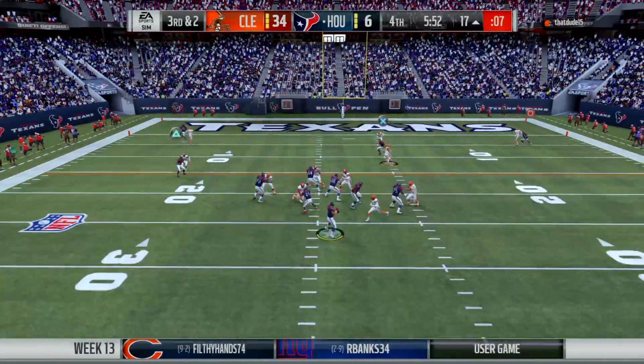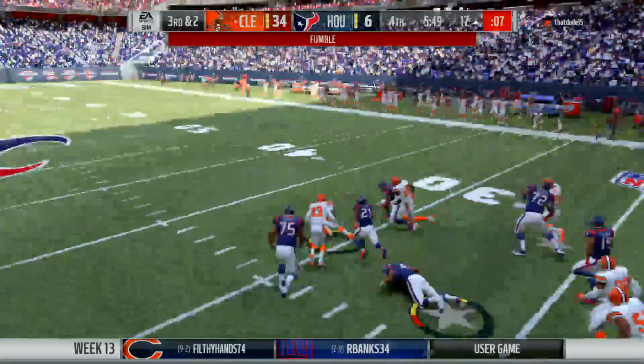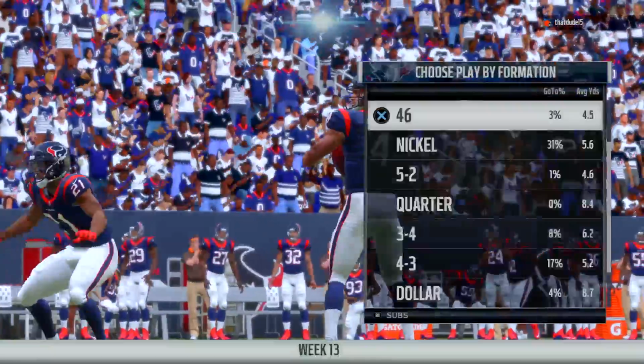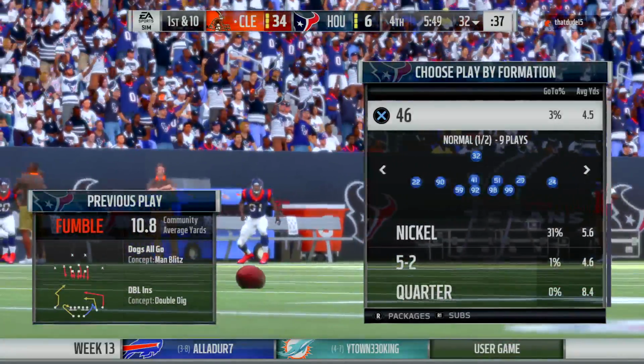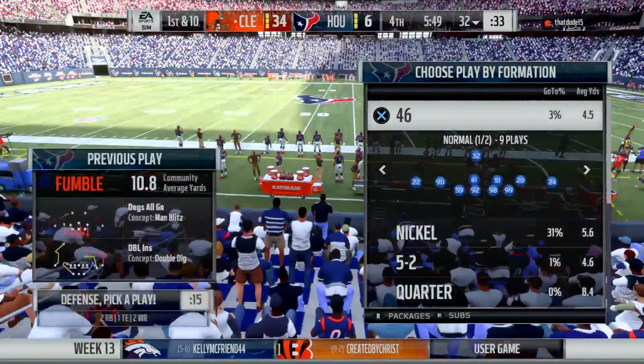Out of the gun, Watson. Oh, the ball is out. Watson lost it. And I think the Browns got it. They did. And with that kind of a deficit, you can't afford to make any kind of mistakes. But it's been pretty symptomatic of what we've seen all game with them, isn't it? Down this big in the fourth quarter. You'd say an afternoon to forget, absolutely.